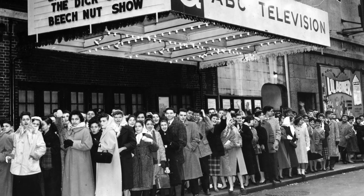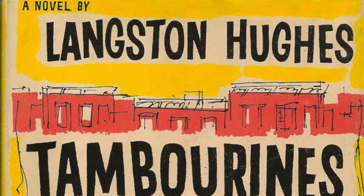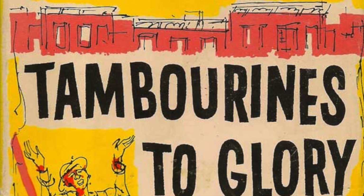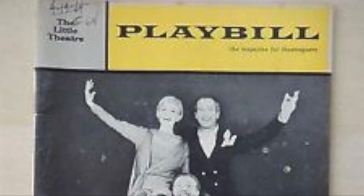In 1959, ABC converted it into a television studio. In 1963, it once again became a live theater with the gospel musical Tambourines to Glory by Langston Hughes and Jobe Huntley. In 1964, after a short-lived Actors Studio production, Baby Wanna Kiss, the theater was renamed the Winthrop Ames, only for the name to go back to just the Little the following year once again.